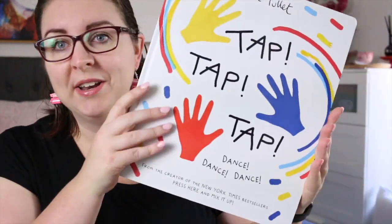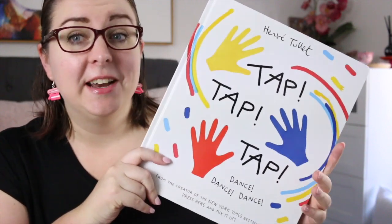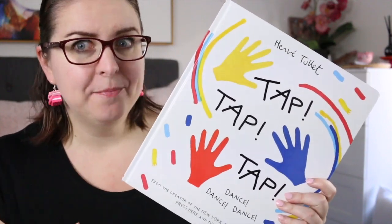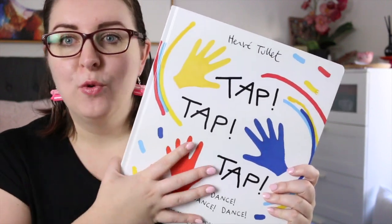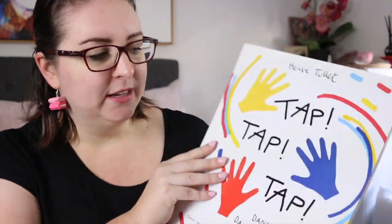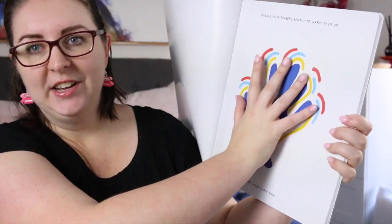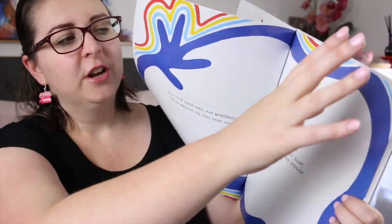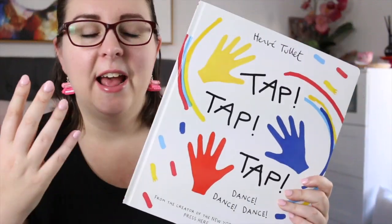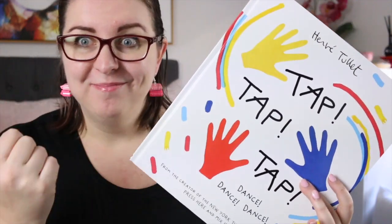Okay, from Allen and Unwin I received two picture books. One is Tap Tap Tap by Hervé Tullet. This is a really fascinating picture book because it's not a story. It is really about play and exploration and movement with your hands. So the way that this book is set out is that each page has instructions for what to do. So it's place your hand here, warm up your fingers, and then zoom them around the page, and you follow the direction of the lines and the different shapes that are on the page to play essentially with your hands.